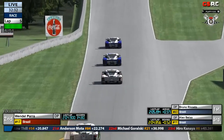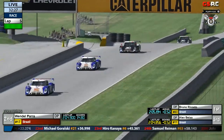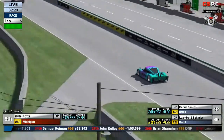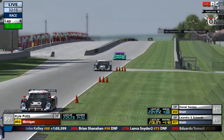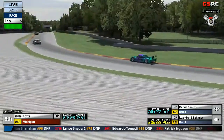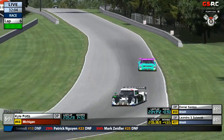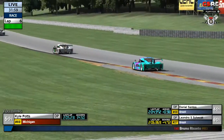And look at the back of this group. We're catching flashes of Kyle Potts, who's kind of been the guy that picks up the pieces throughout this season. In fact, he's made a number of recovery drives to really do a fantastic job getting some good results and get him 5th in the championship. And he's kind of been riding on the coattails of Daniel Santos recently. I'm wondering if that draft is allowing him to really stay with this top group. And we got to keep in mind that this Potts Santos, it's actually a battle for the championship for 3rd place and possibly for the lead if either Palau or Rossetto get into any problems.